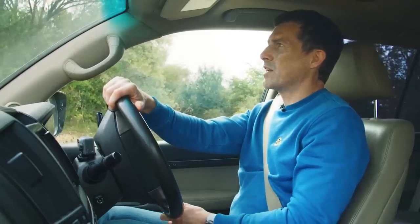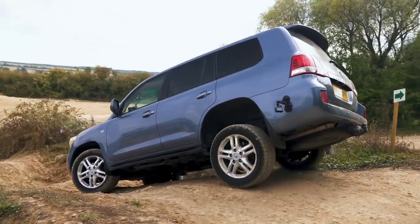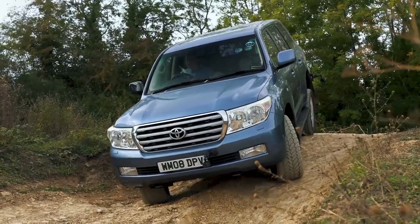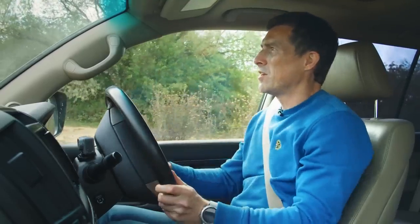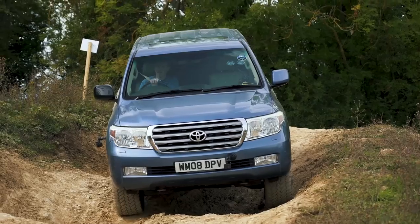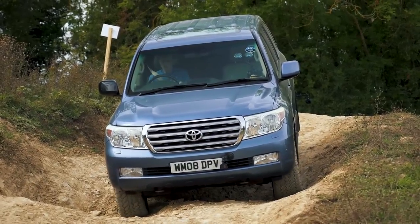I need Darren's full attention on me. Come on, Darren, show us some love. Yeah, I'm trying to go that way. Oh. Yeah. This is the bit where I bottomed out a bit last time. The steering's quite heavy, even though it's hydraulically assisted.